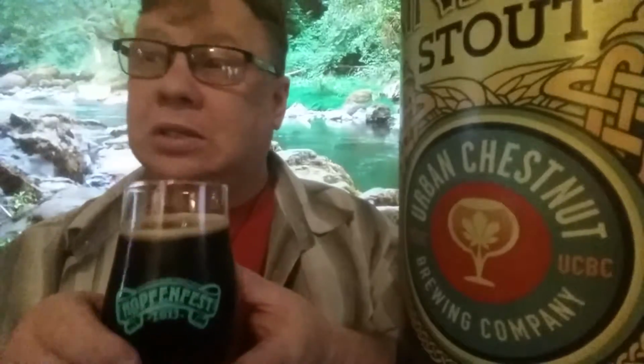The nose is very nice on this. Of course, if you've seen anything from me before, you know I'm a fan of Urban Chestnut. I've been to the brewery a few times. Well, I guess I shouldn't say a few times. I went to the Midtown location once. I guess I've been to the Grove location twice now. But it's just one of my favorite places to visit.